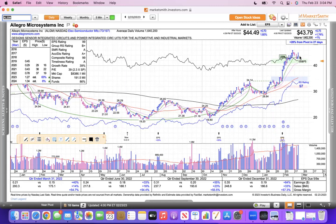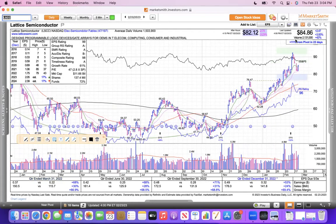It's just a pullback to the 10 and then trading higher. That's ALGM, Allegro Microsystems. That one has been on fire. LSCC, I may or may not have bought this stock today. You could see the big breakout, and then it pulled back 3 or 4 days. Oh my gosh, end of the world, my stock's going down. Well, it just traded down to the 21 and bounced 3% today. That's a nice move in LSCC.